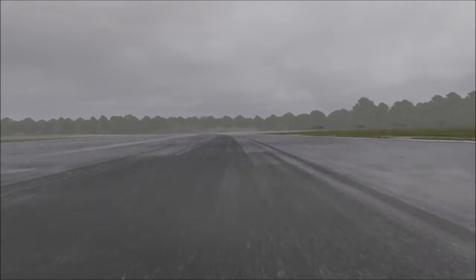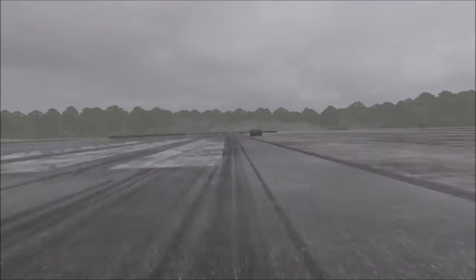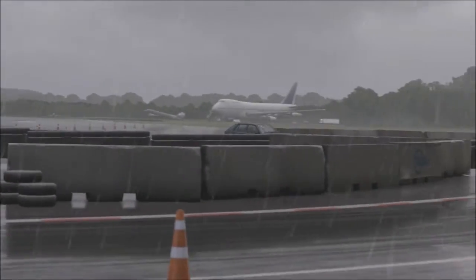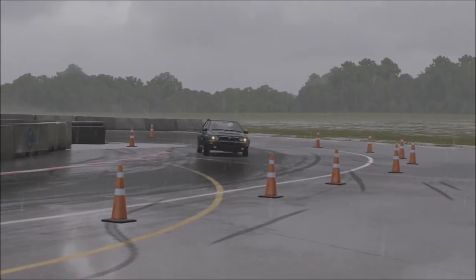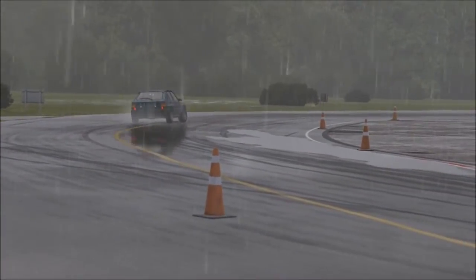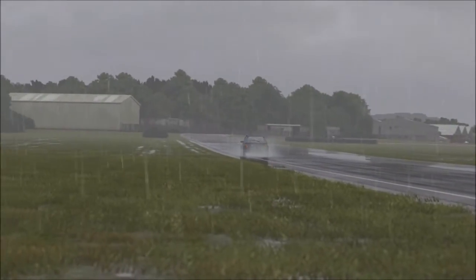Well, the Delta is very good to drive actually. I really enjoyed driving this. It's got very good turn-in grip, it's got very good turn-out grip. There's virtually no understeer in this vehicle. It really surprised me actually. I was expecting a decent amount of understeer from the Delta. I was kind of expecting this to drive similar to maybe a Subaru Impreza. But no, it was really composed actually.